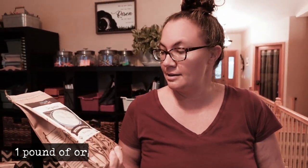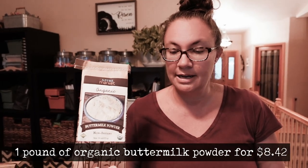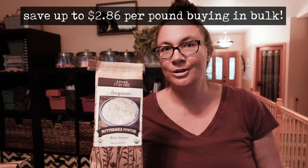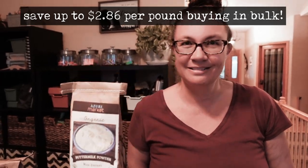So the buttermilk powder is 16 ounces, so 1 pound, and it is $8.42. Again, one of those things that if you get more, you save more.